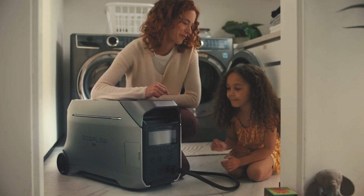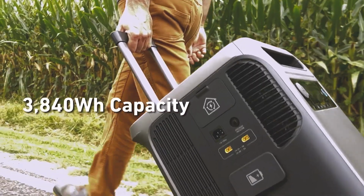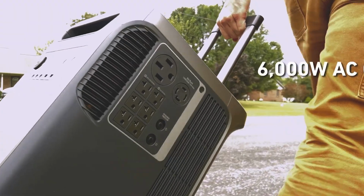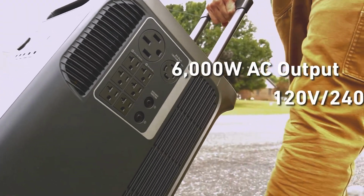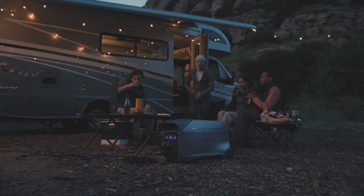Surprisingly, the lighter Delta Pro 3 has more storage than the Anker Solix F3800, with 4,096 watt hours, while the Anker Solix F3800 only has about 3,840 watt hours. So the Delta Pro 3 would last longer. The Anker Solix states that it runs at 6,000 watts, while the EcoFlow Delta Pro 3 states that it runs at 4,000 watts continuous with 8,000 watt surge.